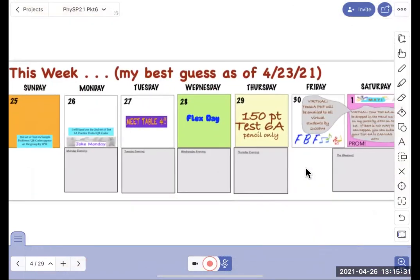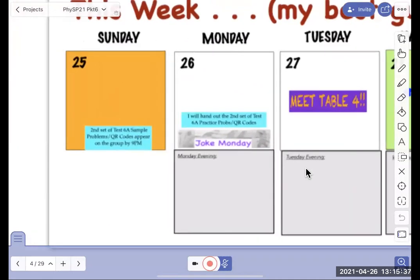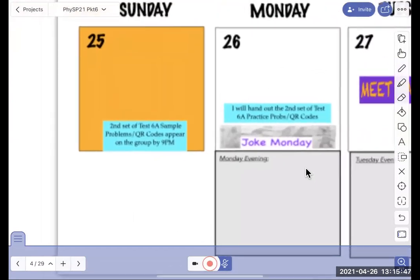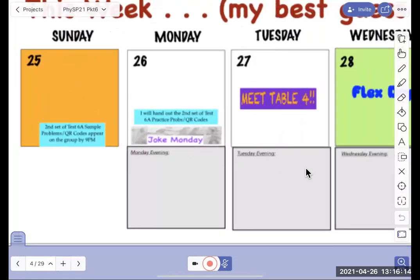This week, I handed out the second set of test 6A practice problems. Last night I had them available, and we're not doing QR codes. I had them available online for the PDF of it. The QR codes idea is okay, but it takes up space. And if you're doing it electronically, you have a link anyway. So it's probably easier just to go to the YouTube channel, and for test 6A, there's practice problems. There's 21 total. I think 16 of them have a help video. I'll try and get some of the others done today. And if not, it'll be tomorrow. So that's today.